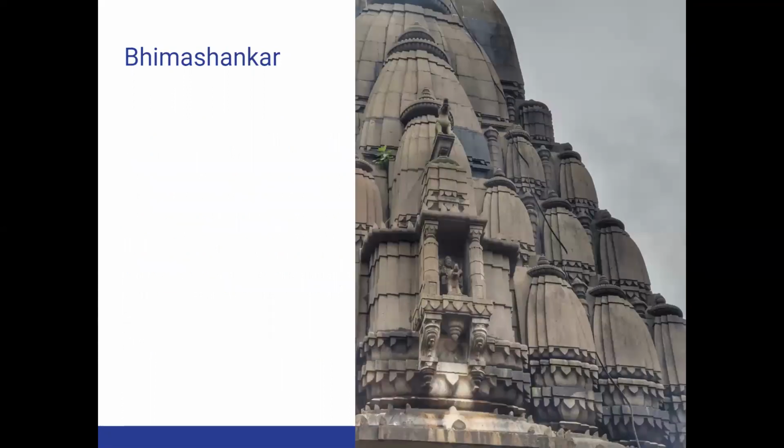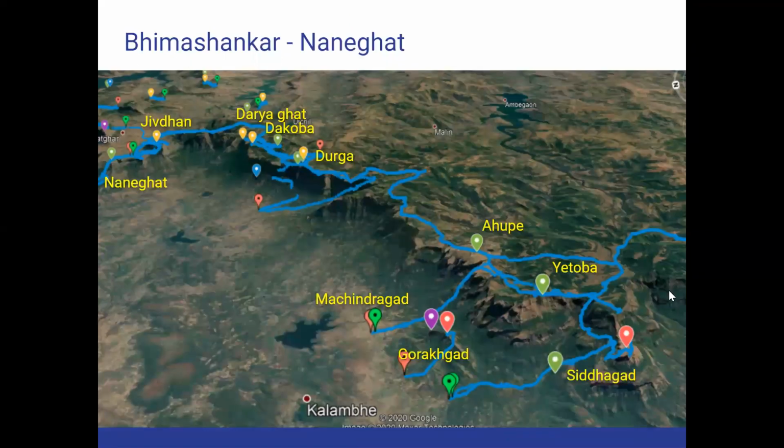Voila, here you can see a close-up on a section of the roof of the temple. Beautiful construction, quite unique.